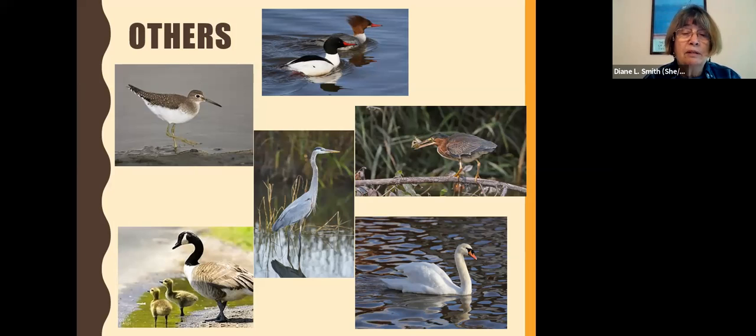On the bottom left, everybody's bird that they love to hate, the Canada goose. They are here all year round. Some of them migrate, some of them are resident, and we see them just about every time we go down to the pond. And then on the lower right is a mute swan. I've only seen one on the pond one time, so it's not likely that we'll see that one, but they're really pretty, so I wanted to put it on there. And they are seen on a lot of the ponds in the neighborhood, so you never know when one may decide to come on over and visit us.